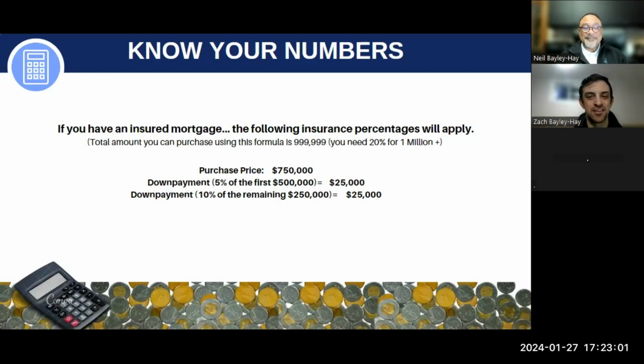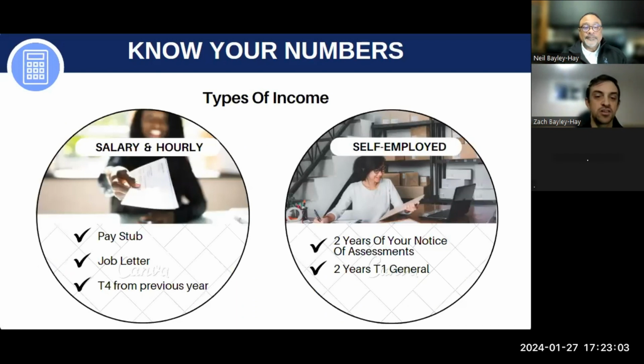Let's move on to the next slide here. So we just wanted to talk to you guys about what you would need to provide if you were looking to get pre-approved for a mortgage. So if you are salary and hourly, you're 9 to 5ers, if you will, what you need is to provide a pay stub, job letter, and T4 from the previous year. And then if you're self-employed and an entrepreneur, got your own business type of situation, 2 years of your notice of assessments, and then 2 years of your T1 general.